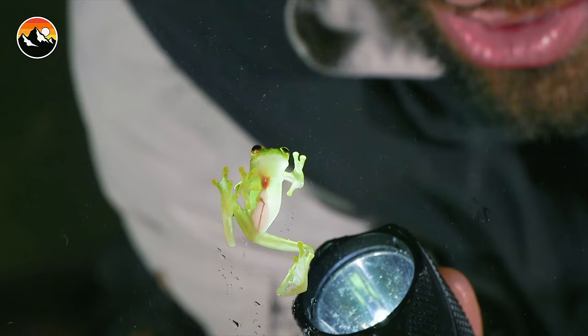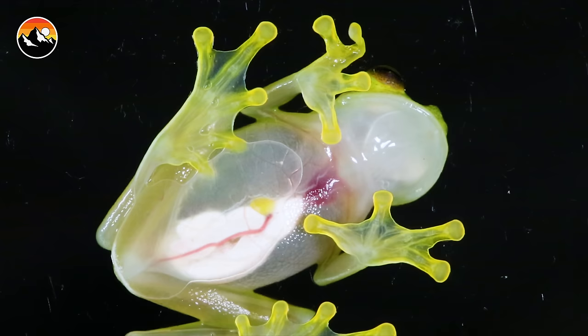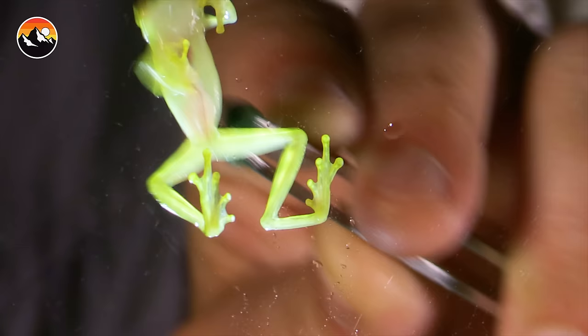Oh, that's so cool. Coyote, I gotta tell you what I'm seeing here. I'm actually looking at the heart filling and pumping blood. You can actually see the blood moving in and out of the heart. That is so cool. You can see some of the arteries through there, can't you? Oh, yeah. Can you see on the back side of the leg? I can kind of see some through on this side.